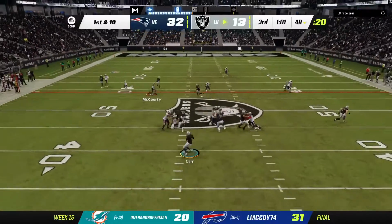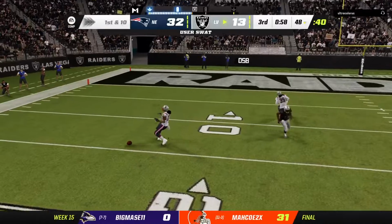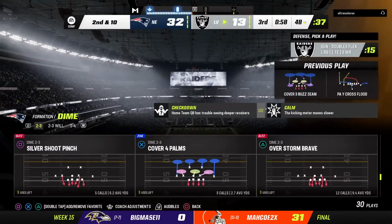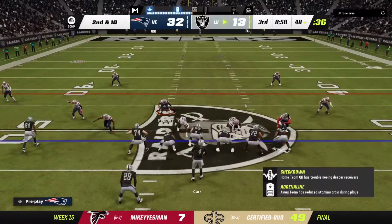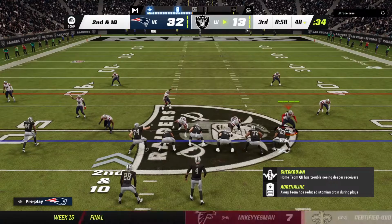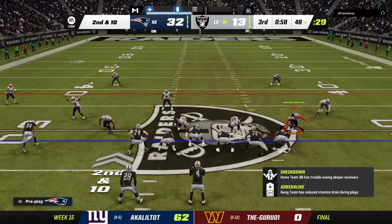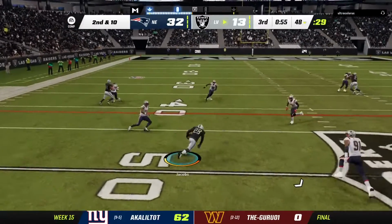On play action, it's Carr. Looking deep for Adams. And it's knocked away and incomplete. One thing that offensive guys stress when they throw the deep ball, you're just counting on your receiver to find it, adjust before the defensive back can get his head around. In this case, though, the DB matched it move for move and knocked it away.